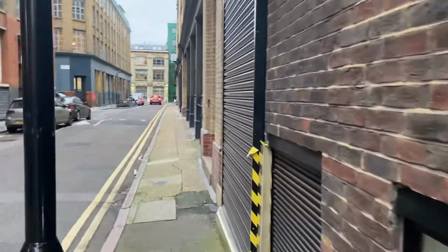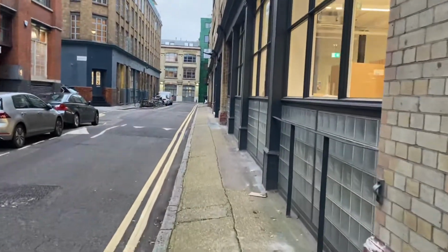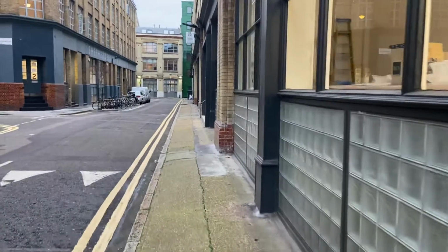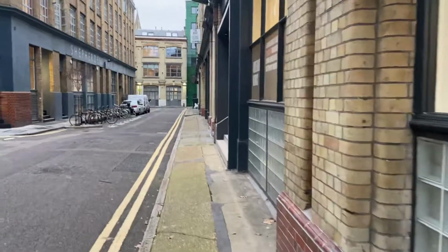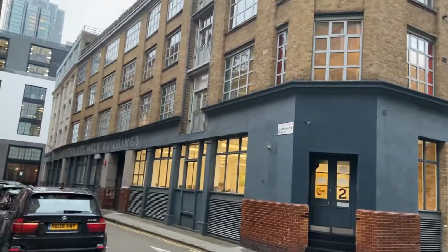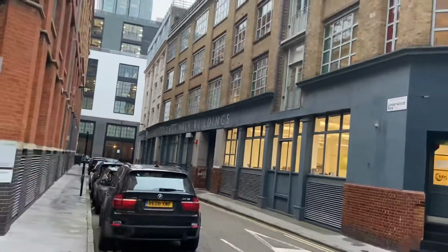Quiet again, as many people have been asked to work from home, so not a huge amount of activity. I'm tempted to stick the phone at one of these windows and show you some office life inside, but probably shouldn't do that. Walk Studios, and that's absolutely fine, isn't it?